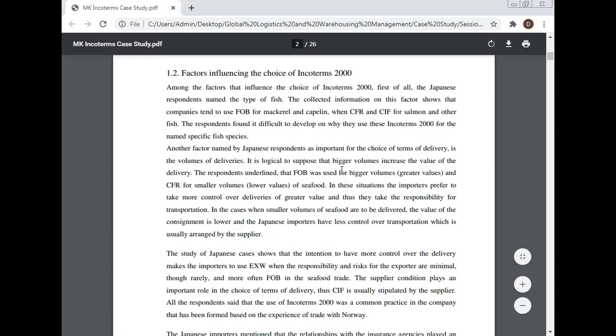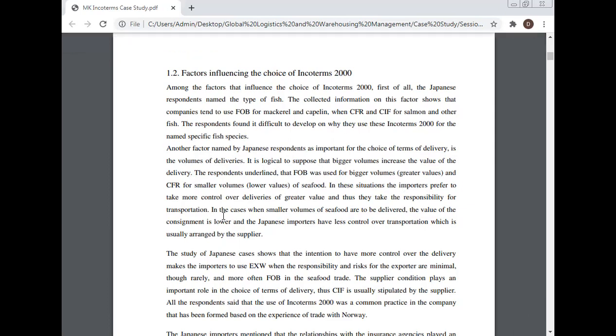It is logical to suppose that bigger volumes increase the value of the delivery. The respondents underlined that FOB was used for the bigger volumes, greater values, and CFR for the smaller volumes, lower value of the seafood. In these situations, the importers prefer to take more control over the delivery of the greater value, thus they take the responsibility of the transportation. In the cases when a smaller volume of seafood is to be delivered, the value of the consignment is lower and the Japanese importer has less control over the transportation, which is usually arranged by the supplier.